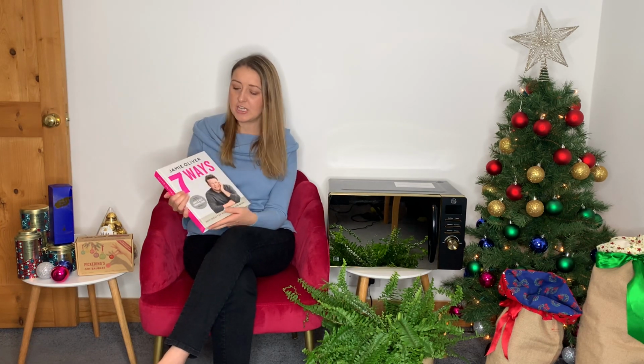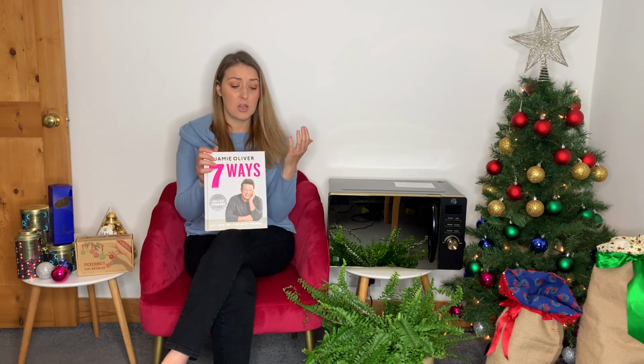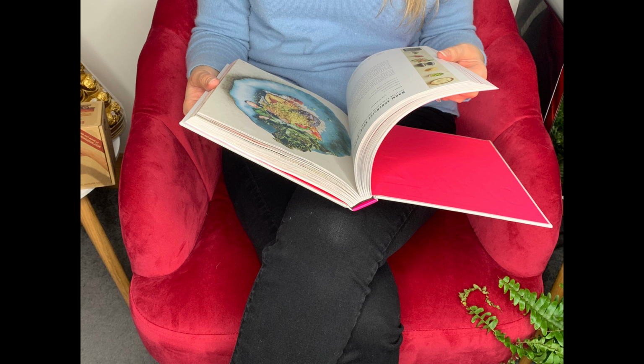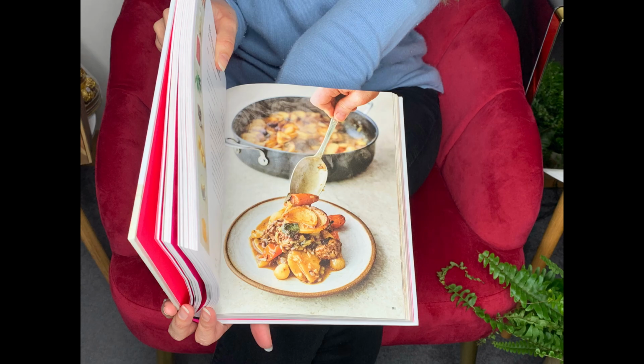Now for any house proud, perhaps they like spending time in the kitchen, we would certainly recommend a cookbook as a gift. Now we picked out Jamie Oliver's 7 Ways. Now this particular cookbook has about 120 recipes in it, and Jamie Oliver is showing you how to use items that we frequently pick up from the supermarkets. It includes things like chicken, salmon, mince, broccoli and that kind of thing, as well as some staples you probably already have in your house. And he shows us new and invigorating ways of working with those ingredients.